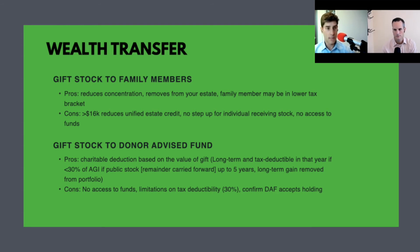The cons are obviously from an estate tax perspective, depending on how much you give. If you give more than $16,000 per person, that would impact your ability and potentially give a higher chance of paying estate taxes in the future. The second is, if you're older, when you pass away, you get a step up in what's called basis. So if you bought the stock for $10,000, it's worth $100,000 today. When you pass away, your heirs get $100,000 value for their basis. If you gift it, the basis is only $10,000. So it's a better tax situation for the heirs to wait, but they might not have the time or ability to do that.